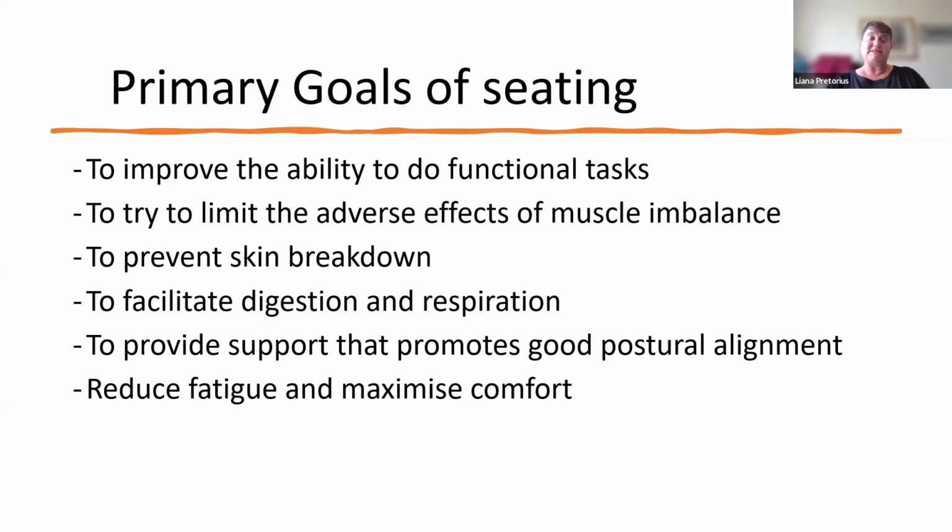Also, we see this a lot, if people are in bad positions when they're eating, lots of our neuro patients have got PEGs in, which are feeding tubes into their stomachs. And if they're not in a good position, they all end up having really bad digestive problems, which could go into respiratory problems.